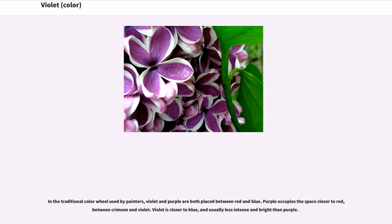In the traditional color wheel used by painters, violet and purple are both placed between red and blue. Purple occupies the space closer to red, between crimson and violet. Violet is closer to blue, and usually less intense and bright than purple.